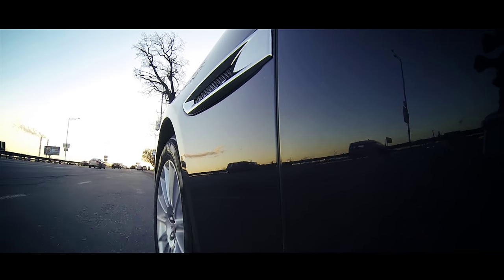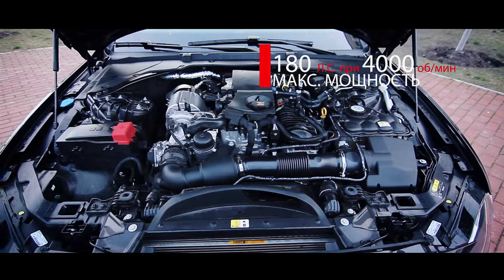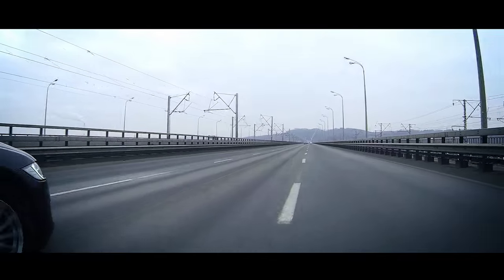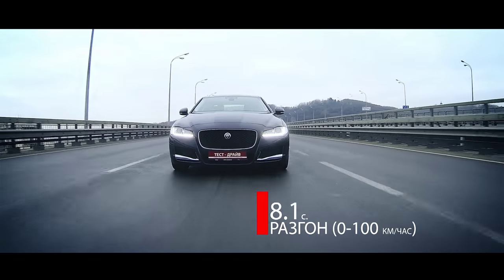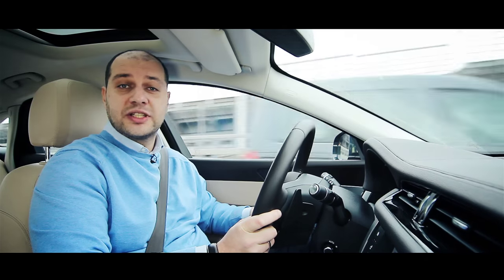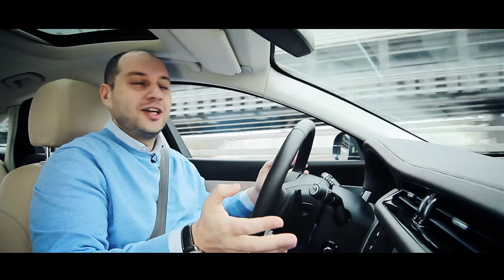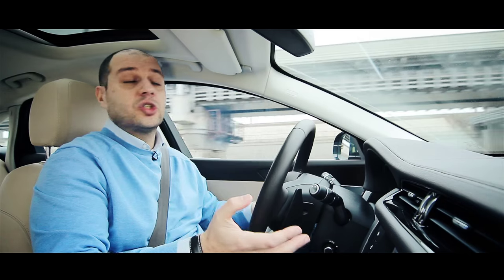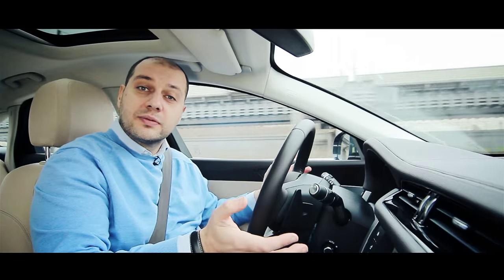This vehicle is equipped with a 2-liter turbo diesel engine, 180 horsepower, 430 Nm of torque. It does 60 miles an hour in 8 seconds. Frankly speaking, I'm not impressed at all, as even a traditional 3.5-liter Toyota Camry will spot Jaguar in the blink of an eye after the start signal. When you hear the word Jaguar, you immediately imagine a 5-liter engine. But in Ukraine we have a very interesting trend, that is to buy luxury cars with tiny engines, as it's cheaper in this way.